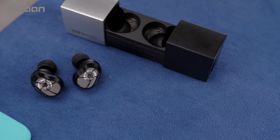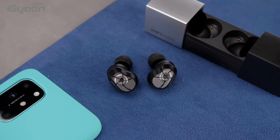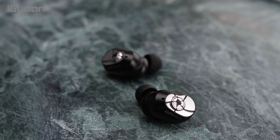As far as phone calls are concerned, we did find that the voice was not clear while coming in or while going out. It's not the best phone call experience, so if you're looking for earphones for making or receiving phone calls, these may not be the pick from our list, but here is a sample of the audio from the microphone.